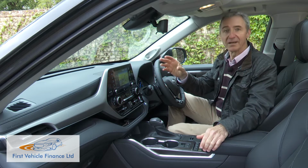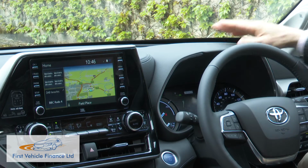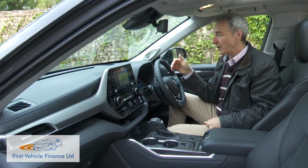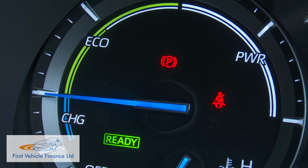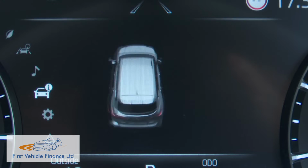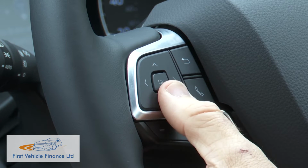Anything that you can't find here will probably feature somewhere in the instrument binnacle that you view through this nice chunky 3-spoke wheel. One of the defiantly analog blue needle dials, as usual on a Toyota hybrid, is a hybrid power meter, to the right of which sits a 7-inch TFT multi-information screen, and you control that via these buttons on the left-hand steering wheel spoke.